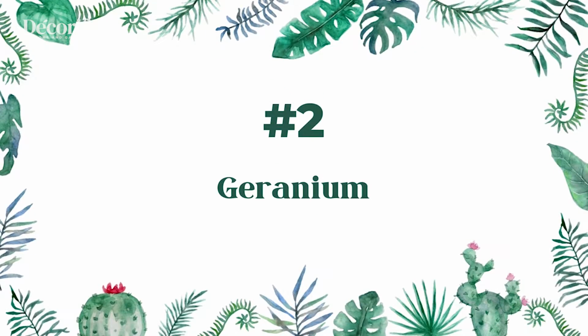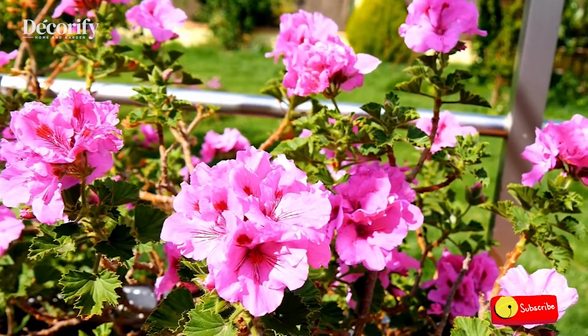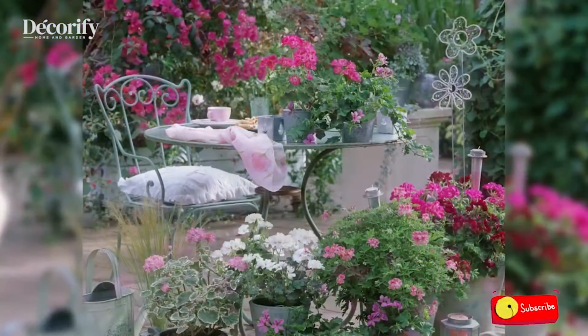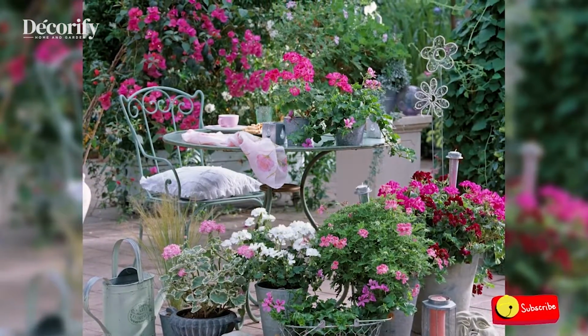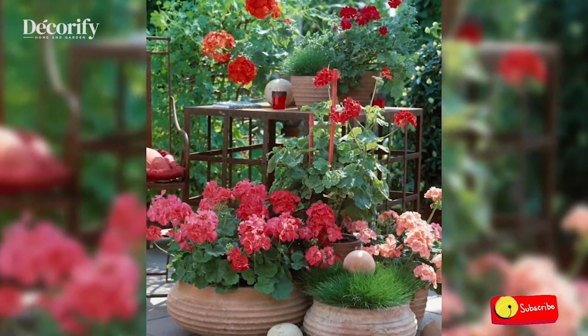Number 2. Geranium, Pelargonium hybrids. These plants love the heat and don't mind getting a bit dry, which makes them fantastic container plants. Plus, they come in a wide range of flower colors. And look for tulip, rosebud, or cactus flowered geraniums to give a traditional planting a twist.